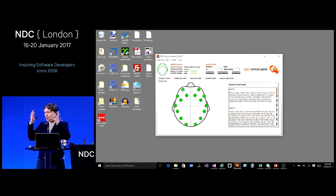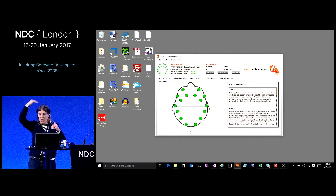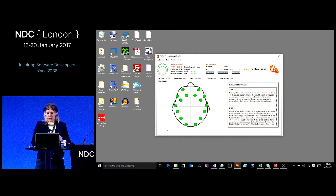For those of you who got here early, you saw me going through the process of putting the saline solution on the pads and screwing each one in and getting everything situated. What this gives you, this little diagram, is a heads-down diagram of my head, and this is my nose and my ears. It's showing that all the sensors are reading green right now, which means we're getting good signal strength, which is good. So we're good on that.